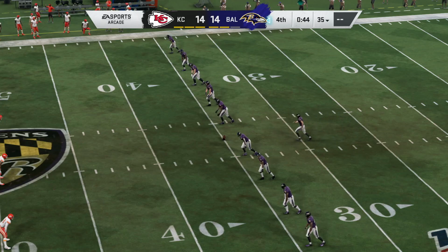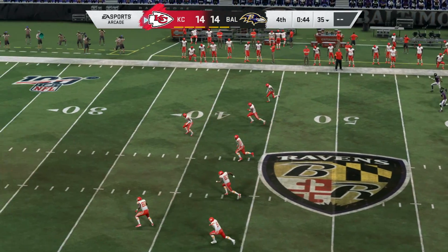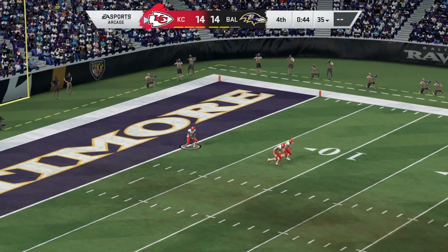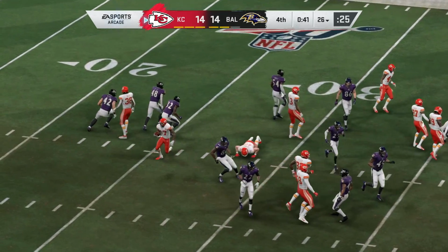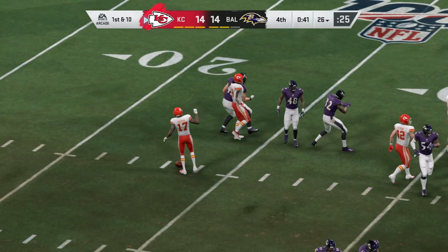This one tied at 14 now as he sends this one away. This will be taken in at the 1. And he'll get it up to about the 26-yard line, just across the 25.